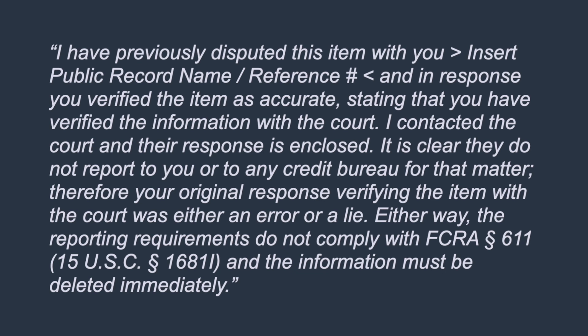And in response, you verify the item as accurate, stating that you have verified the information with the court. I contacted the court, and their response is enclosed. It is clear that they do not report to you or to any credit bureau for that matter. Therefore, your original response verifying the item with the court was either an error or a lie. Either way, the reporting requirements do not comply with the FCRA Section 611, 15 USC Section 1681, and the information must be deleted immediately.